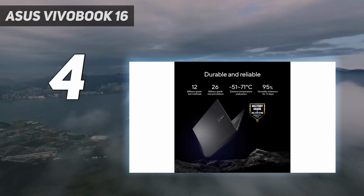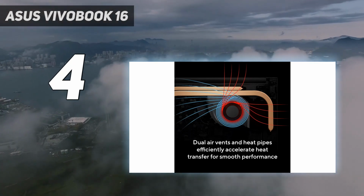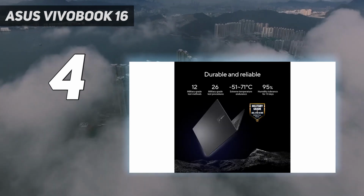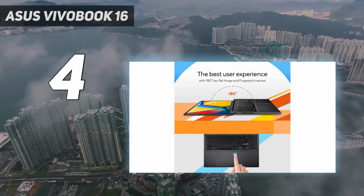Coming at number 4. ASUS VivoBook 16. The best budget laptop for music production we've tested is the ASUS VivoBook 16 M1605, 2023. Like our mid-range pick, this is a 16-inch model, but it isn't a 2-in-1, so you lose the tablet functionality. The display doesn't support touch input at all.